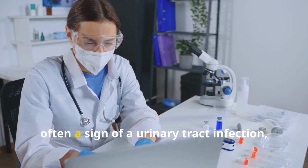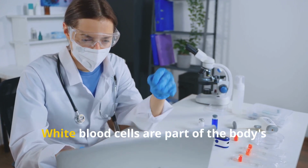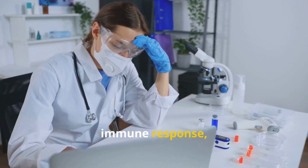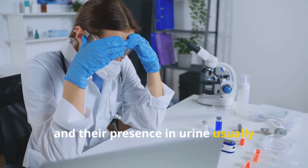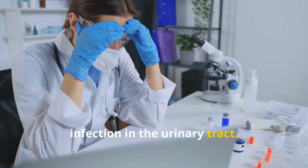One of the most common findings in a urinalysis is the presence of white blood cells in the urine, often a sign of a urinary tract infection or UTI. White blood cells are part of the body's immune response, and their presence in urine usually indicates that the body is fighting off an infection in the urinary tract.